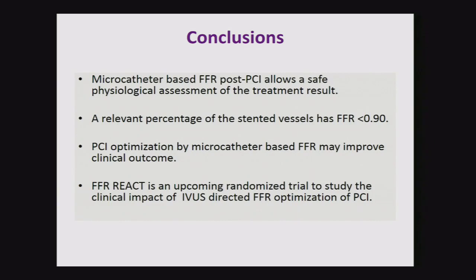And for this reason, we are going to start now a randomized trial, the FFR React, that is basically using IVUS-guided optimization in patients with a suboptimal FFR. So basically, patients will be randomized to IVUS-guided optimization or nothing if they have an FFR post-PCI less than 0.90.